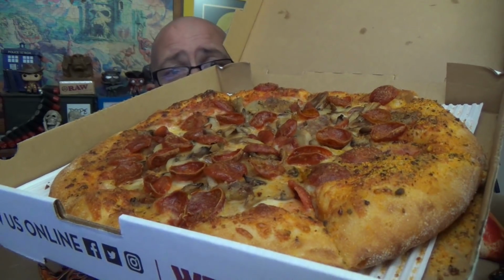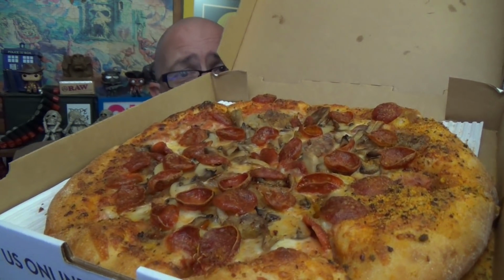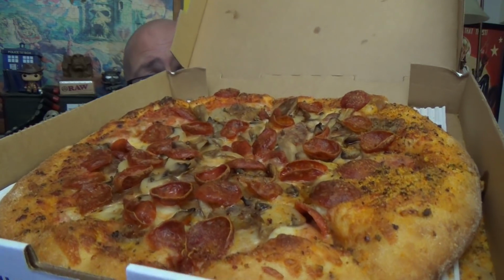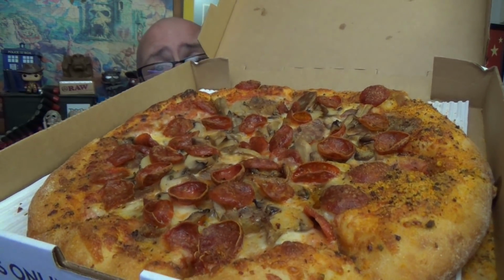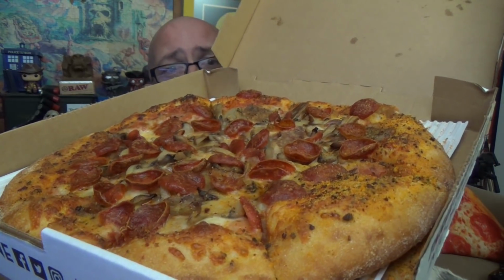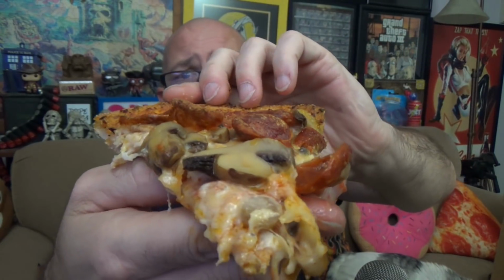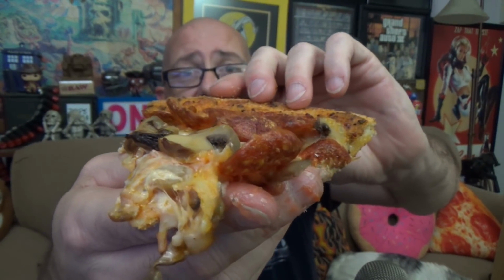We also have sliced sausage on there. Normally you see crumbles in most of these places. Marco's here is dealing with the sliced Italian sausage. Yeah, looking pretty good. You can see that Roma and garlic butter crust going on around the edges there, nice and seasoned. All right, and there you go. There's a close-up of one of the slices. You probably want to take a bite. Don't bite your monitor. Looking pretty good.